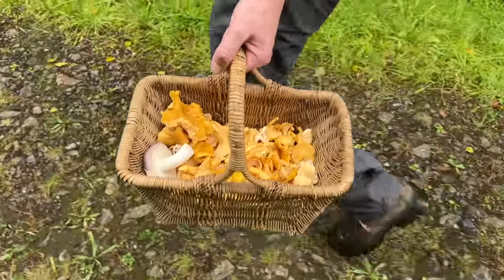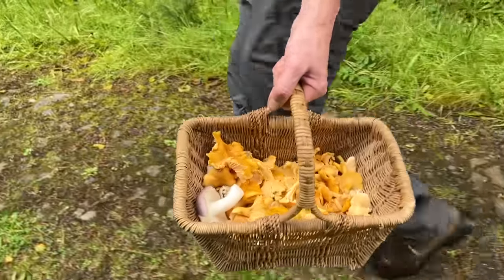A successful foray in the woods. We've got a fair amount of chanterelles and a couple other bits and bobs as well. But yeah, that was great. I really enjoyed it. How about you?